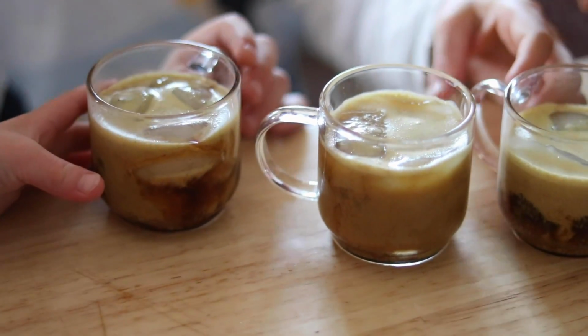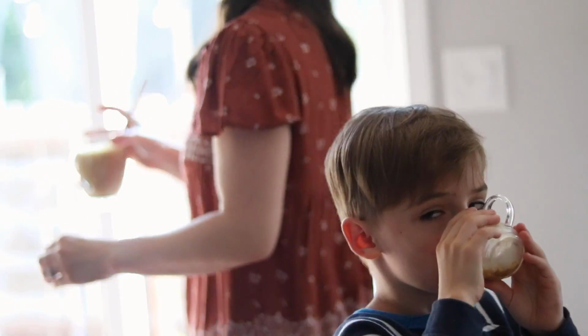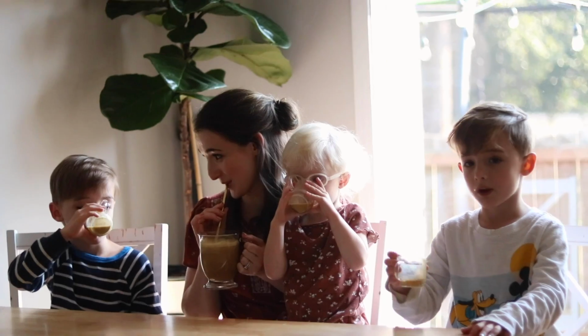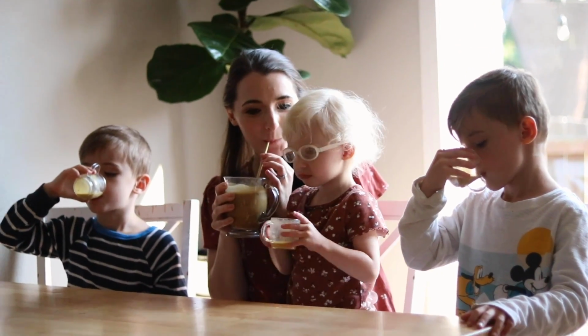It's so fun to share this treat with my kids, and I think this one is perfect for a summer into fall transition drink. The cold brew pairs perfectly with the creamy pumpkin spice, and it rivals any store-bought creamer or drive-through drink you can get this time of the year.